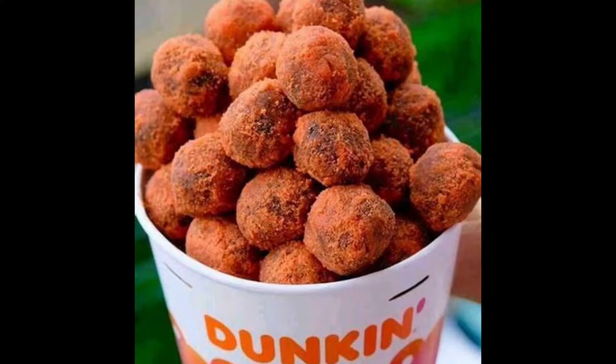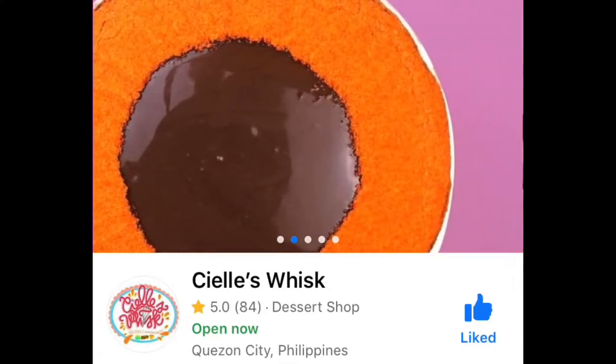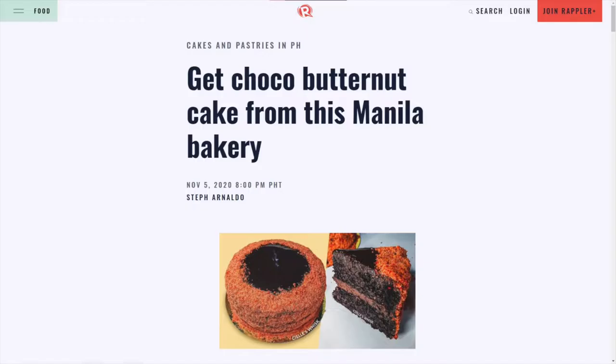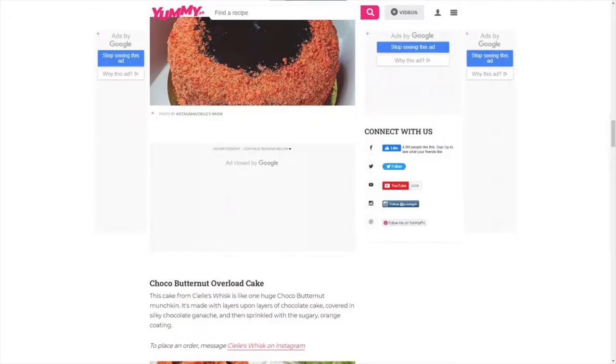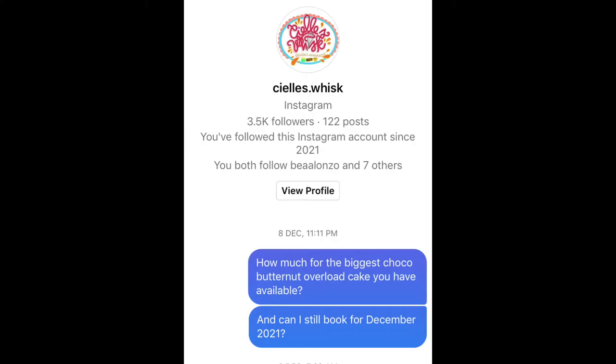These are Choco Butternut Munchkins from Dunkin Donuts. And this is a Choco Butternut Cake by Cielle's Whisk. It's been featured in several articles, including Rappler, Bookie, Yummy, Cosmo, Philstar, and When in Manila. And thus, I got a hold of it to see what all the hype's about.